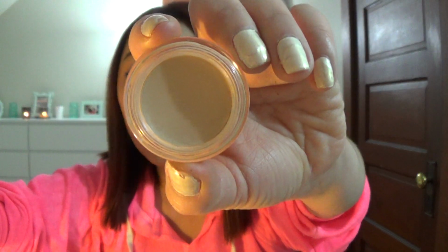And then as an eye primer, I'm going to be using my MAC Pro Longwear Paint Pot in Soft Ochre. It looks like this and I love this. I don't know why it took me so long to purchase my first paint pot, which was towards the end of last year, but I love this paint pot. I think it works absolutely amazing. It's super creamy. It cancels out any of the redness on my eyelid before I start applying my makeup.